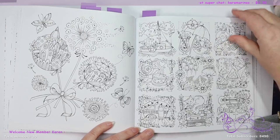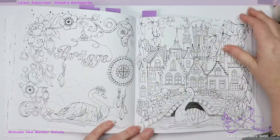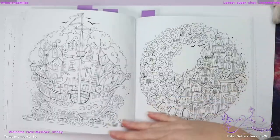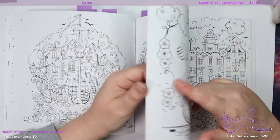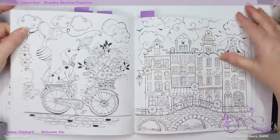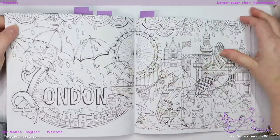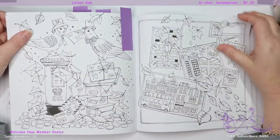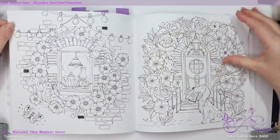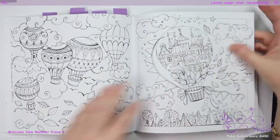How cute is this kitty? Do you have a winter book? No, I don't have the winter book. This one's pretty, but I don't know. Chocolatier? That was the first miniature I did at Chocolatier. Amsterdam. I don't know, is this the Dutch version? It's autumn. I know she's probably got an English version, I'm assuming.